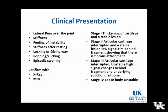They typically present with stiffness, maybe some swelling. They might have a sense of giving way or instability. Most of the ones that I have seen have been more popping and clicking, and they'll say, I can't straighten my elbow, and then I'll do some other stuff, and then I can straighten it. So something's blocking it. It's in the way. So you'll have episodic limited mobility or swelling. Only way to confirm it is with radiographs or MRI.